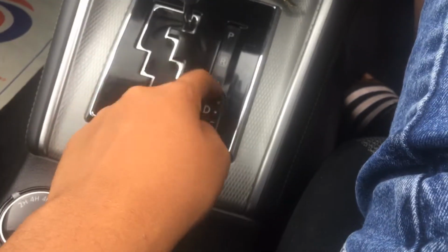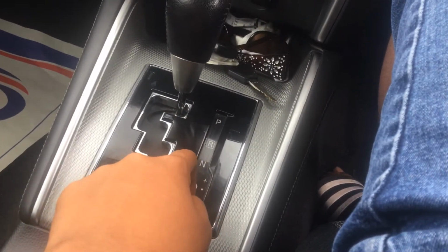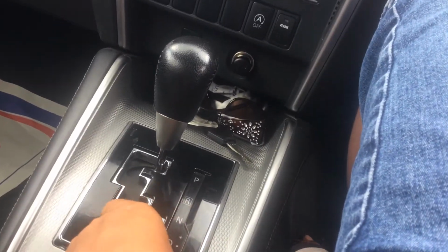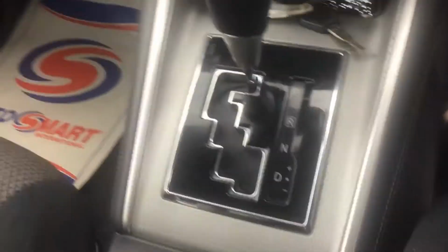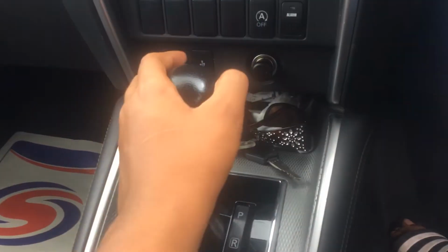Another thing you should never do in an automatic car is do not launch your car while it's still. Don't do a neutral drop. Some people call it neutral drop, others call it launch. And the worst thing they could do is what's known as launching. Launching is when you drive off very, very fast from a standstill. It should never be done in an automatic car.